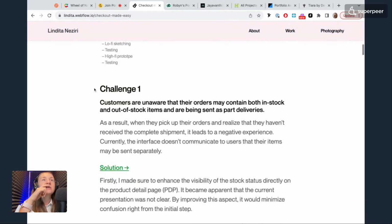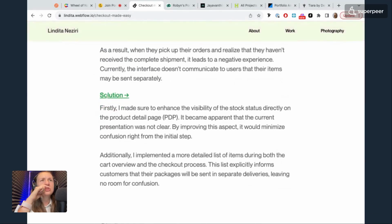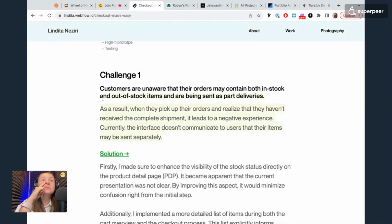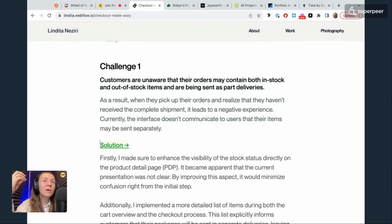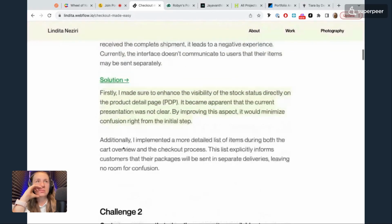Okay, great. The challenge: customers are unaware of the orders. Solution? Is it a link? This link is broken, if it is a link. It's interesting, because you start from the challenge and then it immediately sounds like you have done the solution. Or maybe it was a title. This is confusing. It looks like a link, so I wanted to click on it. Why do you have solutions so early on, when I'm still trying to understand the process? But okay, I see that it's probably a title. That's confusing.